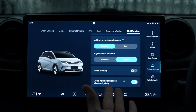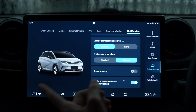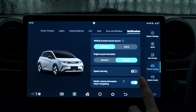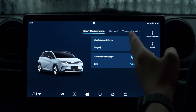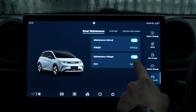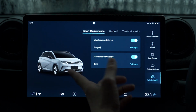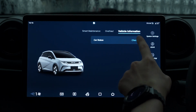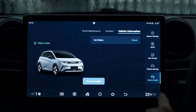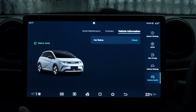Speed warning is pretty self-explanatory. Media volume decreases while navigating, so whenever the navigation system speaks back to me, it will automatically decrease the volume of my music. Then vehicle health. Yeah, it will tell me the maintenance interval and maintenance mileage. I can set it to whatever I want, so this is to know when you should service your car. Overhaul, not gonna touch it. Car status, yeah, we can actually press this to check it as well. It just says check complete, status good. I don't actually know what it is checking, but yeah, there we go.